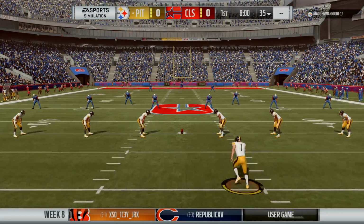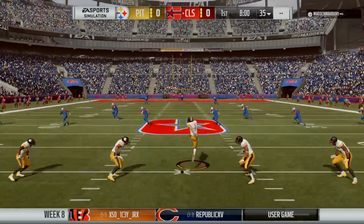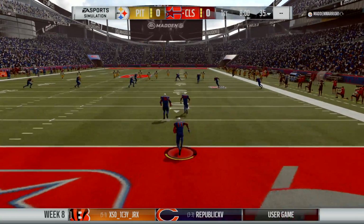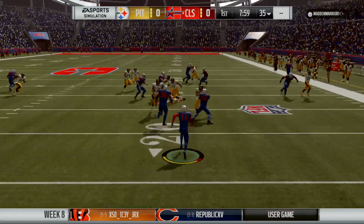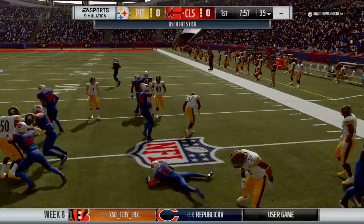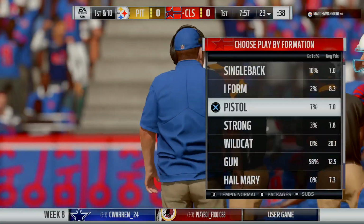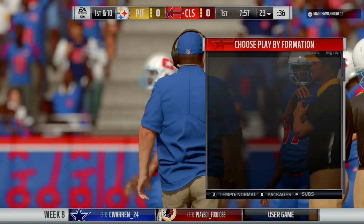Indians and the Columbus Caps. Both of these teams about to reach the halfway point of this NFL season, and we're underway on EA Sports. Jakeem Grant now to return, and he'll make it across the 20 as his guys will set up shop at the 23-yard line.